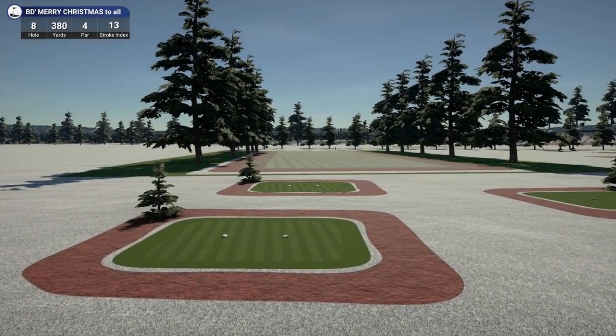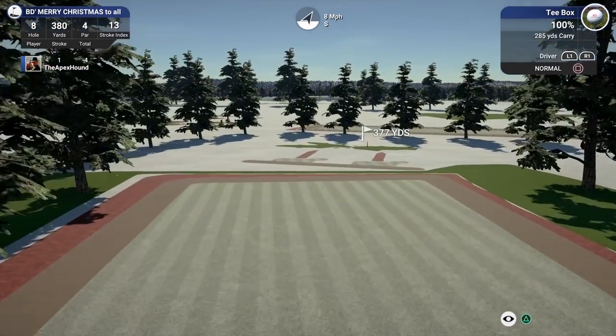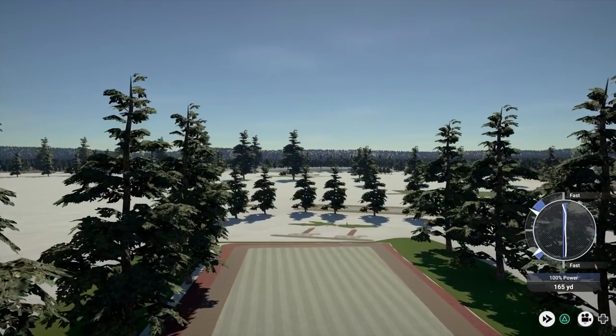It really should be. I'm still salty about that. Keep an eye on that wind, but we'll forget about it for now. 8 mile an hour winds. This might actually run out, but screw it. I'm going to hit it regardless. And I hit it fast. It's definitely going to run out.